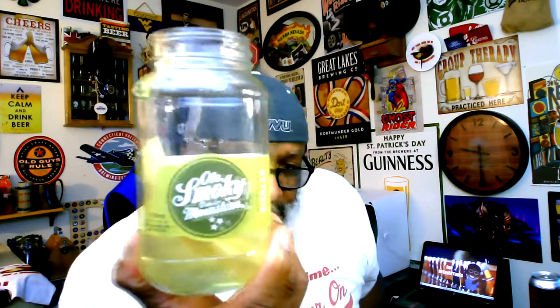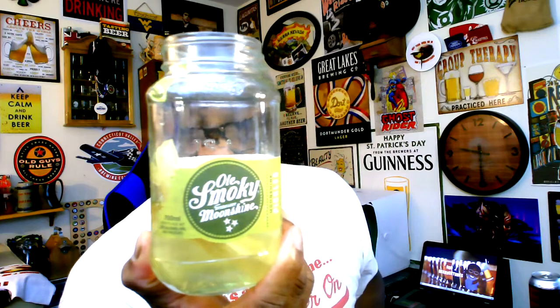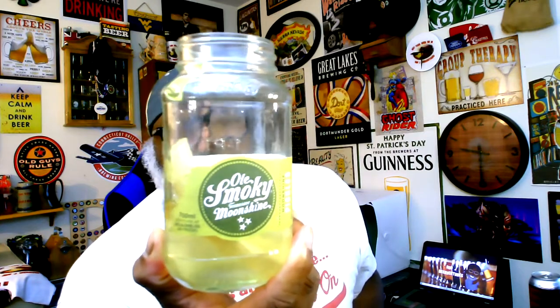That's something I would actually recommend. I'd probably pour it out here again too. But it's an interesting approach. Again, these are the moonshine pickles from Old Smoky. If you've had these, let me know what you thought of them by leaving a comment. Is it something I would get again? Probably not. It's one of those things I wanted to try because I heard things about them. But for me, it's a one and done.